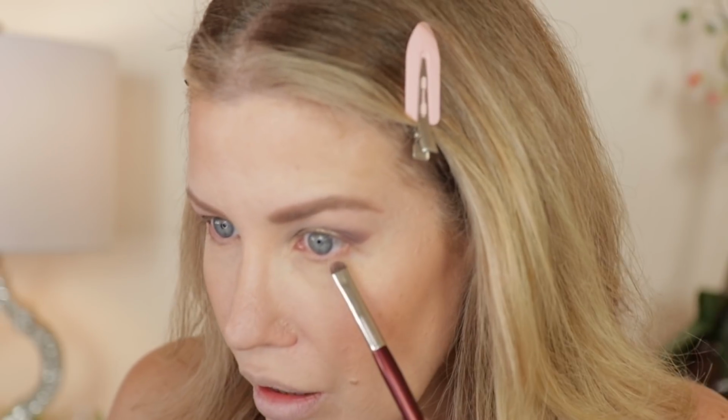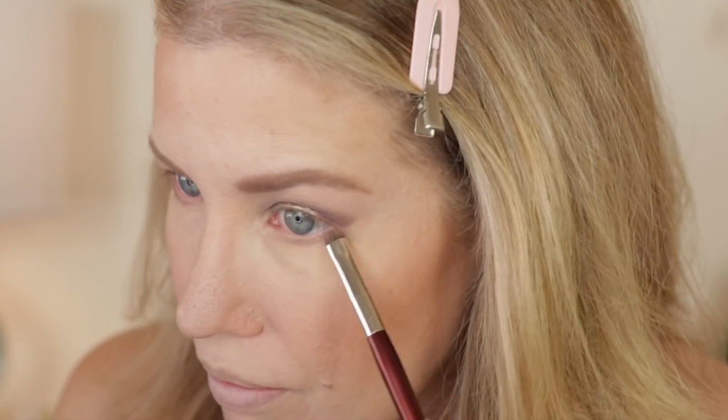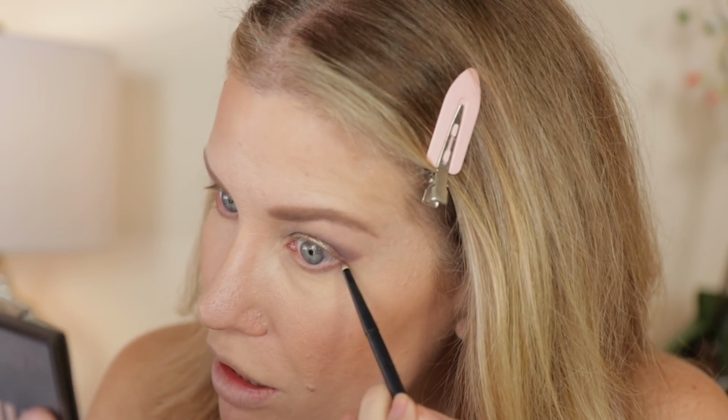What I'm going to do now is take a little bit of that first shade that we used and run that along my lower lash lines. And then I'm going in with the darker brown that we used on the outer corners and just running that along the lower lash line as well, but only on the outer portion. Just right here.